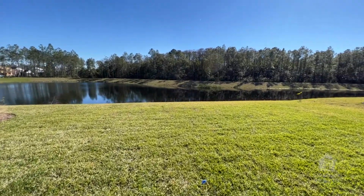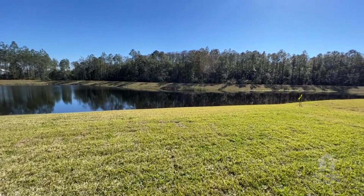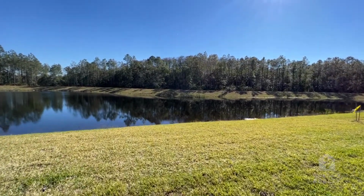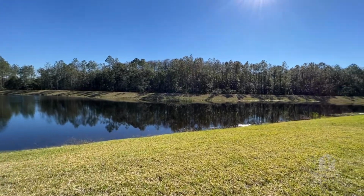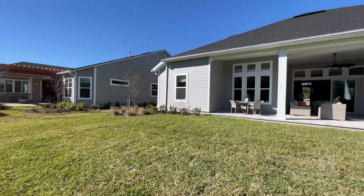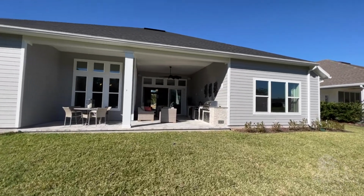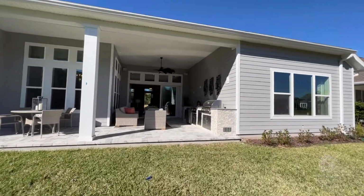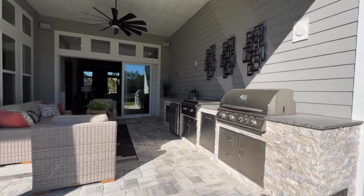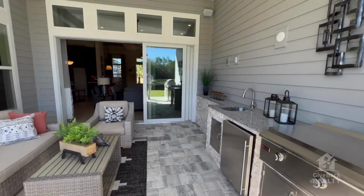This is a model home, and as I say in every video, they're always situated on the best lots, which are that lake preserve view. Gosh, what a beautiful day today here in January in Florida. This is the back of the home. And again, with this amazing weather, outdoor living is essential. This is a gorgeous outdoor kitchen, which of course would be an extra, but certainly necessary.